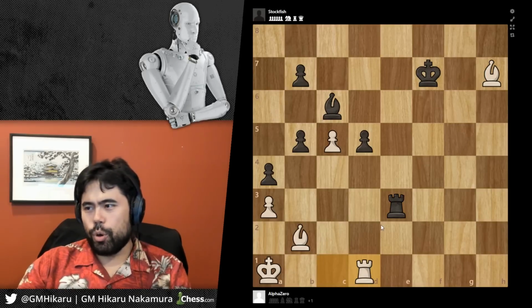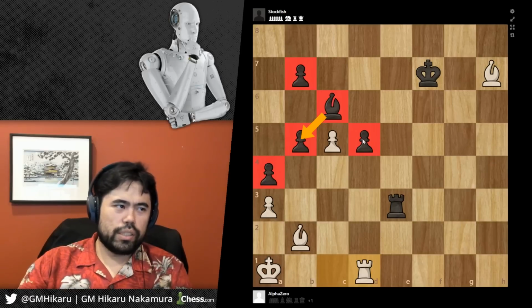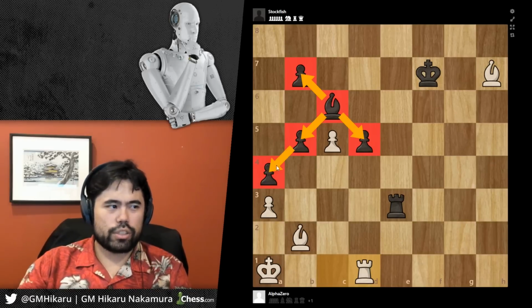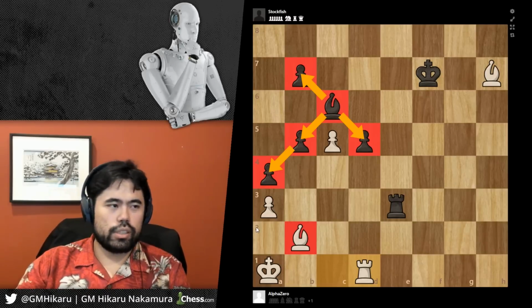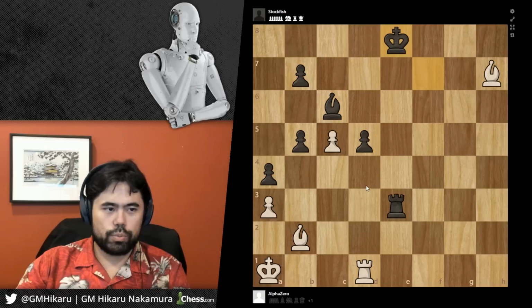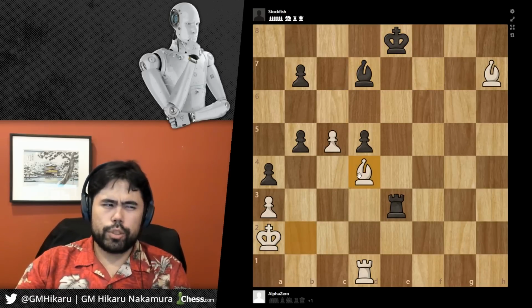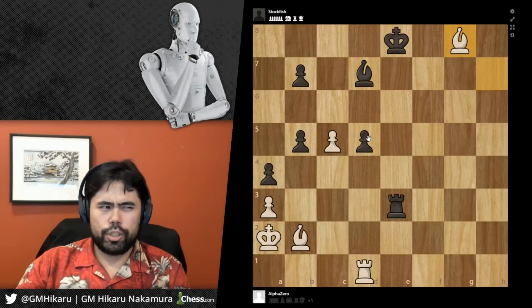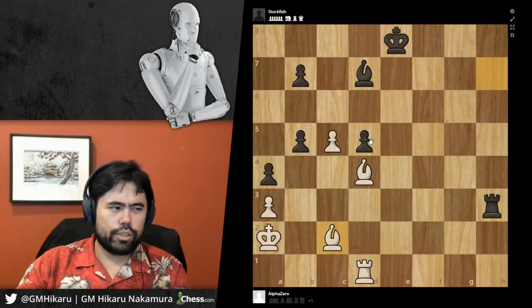And now that the smoke has cleared, black still has two pawns and a very solid bishop on c6 that pretty much protects all the pawns. But white has this dark square bishop that is going to decide the game eventually. So king e8 was played, king a2, bishop d7. AlphaZero played bishop d4. I think bishop g8 is probably good enough as well. But bishop d4, rook h3, bishop c2.